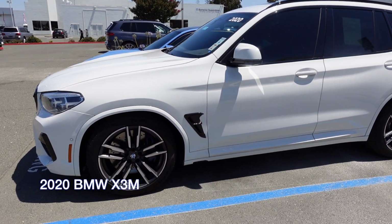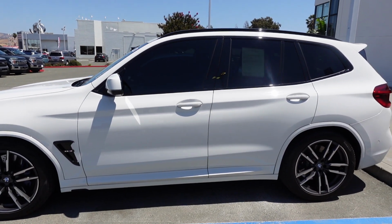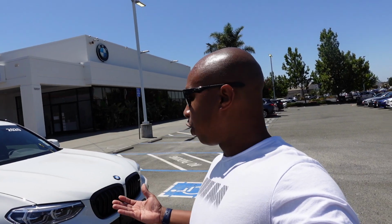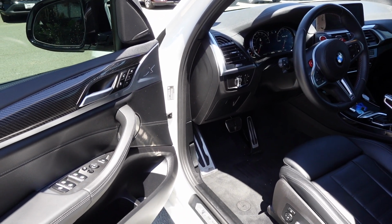It feels almost sportier. Now, I haven't driven an F95 yet. I have not driven the new X5M to really compare a difference. But guys, driving experience is something that I think you should really see for yourself. I may film again if Lexi decides she wants to come look at this.